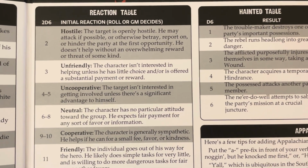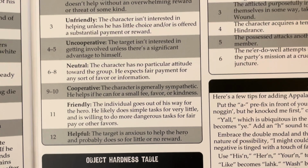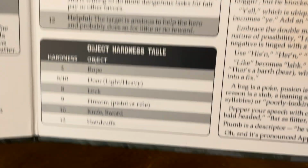All right, then we have our reaction tables, 2d6, a natural reaction. Roll or GM decides. It's hostile. A person is hostile. They're unfriendly. They're uncooperative. They're neutral, cooperative, friendly, or helpful.